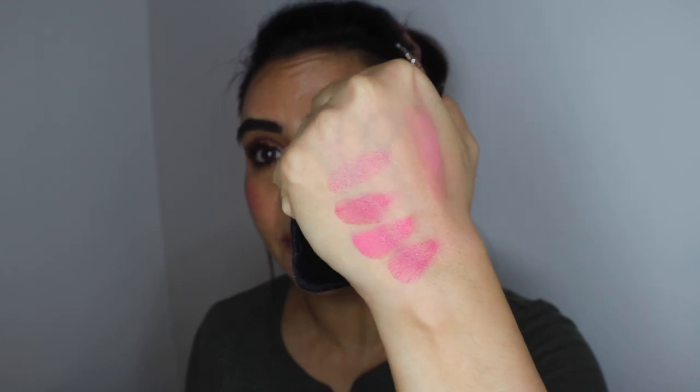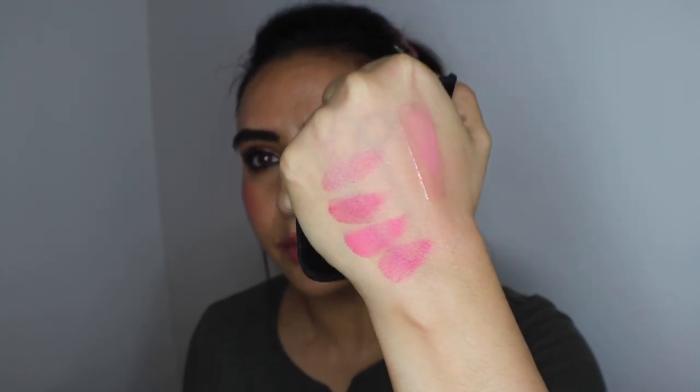They're very balmy and very sheer, but you can also build them up, or you can wear a lip liner underneath and apply these on top, and they would just give you this really beautiful, balmy lip color on top. And these colors are just perfect for springtime. This palette is just incredibly beautiful and gorgeous. It's limited edition, I'm pretty sure. So if you're able to grab this and you've been thinking about getting it, get it. It does come with a lip brush, so you don't have to use your fingers to apply it. It is just such a beautiful palette, and I'm so glad that I got it.